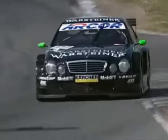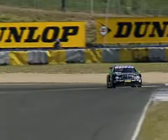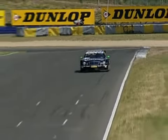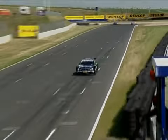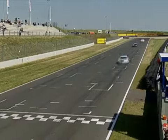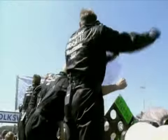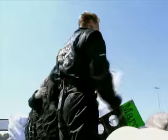The straight, the corner, and his team will be awaiting him. Here he comes. Marcel Fessler wins at Oschersleben, his first victory in German touring cars. Bernd Schneider finishes second, Uwe Alsen third, but it's a happy Mercedes crew.